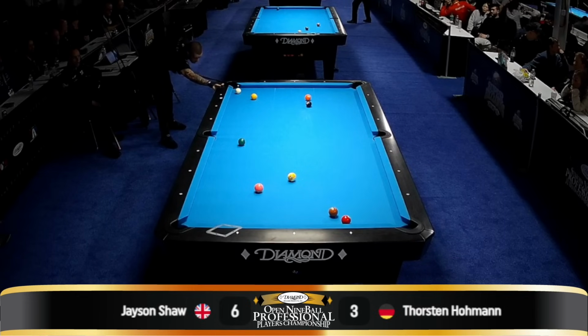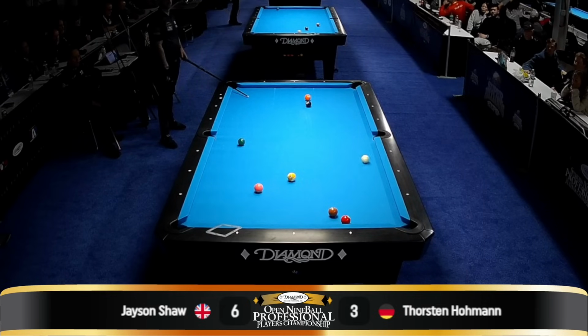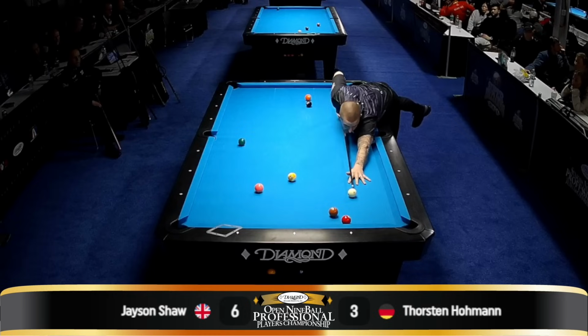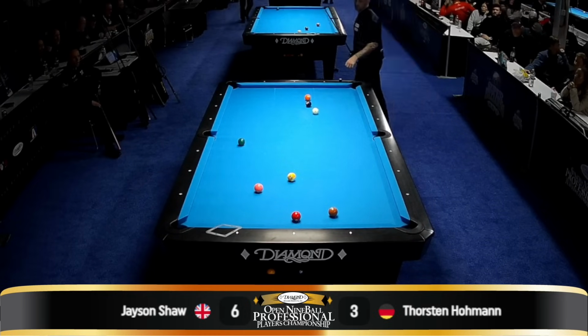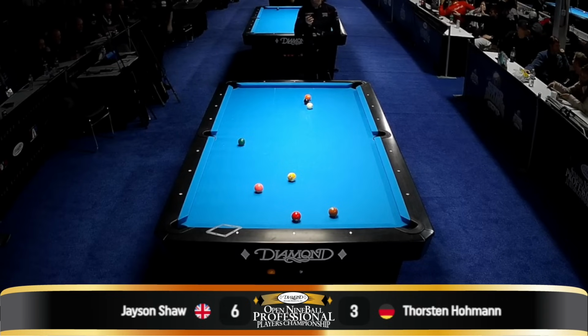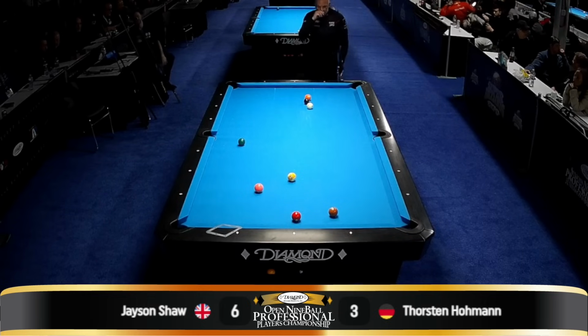Surprising to see him go this way. Might be trying to put Thorsten on 2, try to put the cue ball between the 5-8. Now he's going to come down 1 rail. He's not going to get there. Play edge of the 3. Thorsten's not to shoot over top of the 8-ball, but it is a safeable shot. He can play. He's got about 60% of the ball, maybe even more.